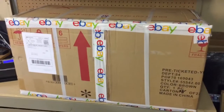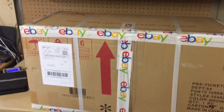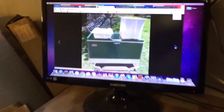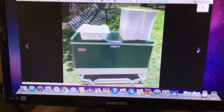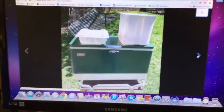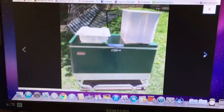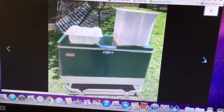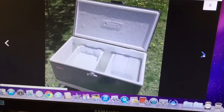This monstrous box, which I had to make from a much larger box, is a cooler. I find these big Coleman coolers, and this is probably the largest. I believe it's an 80 quart. I pay as much as $10 for these at garage sales. This one happened to have a couple of containers inside, which is a bonus.